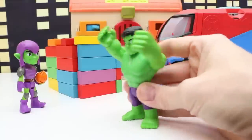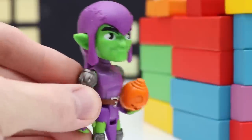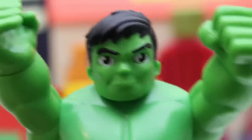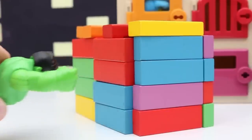I can knock it down. I should have known, Hulk. Looks like my plan is not going to work after all. It's time for me to leave. It's time to rescue the critters. First, we need the keys. Ready, smash!